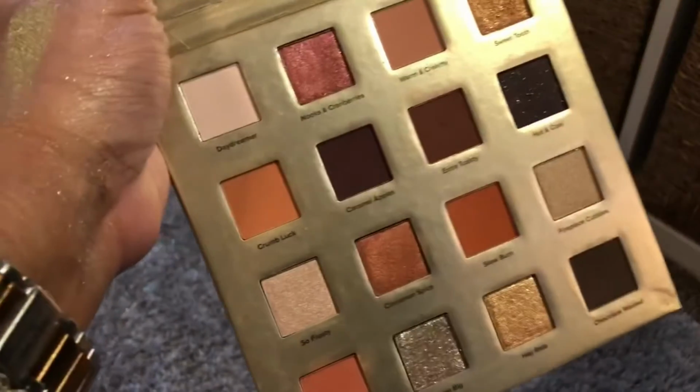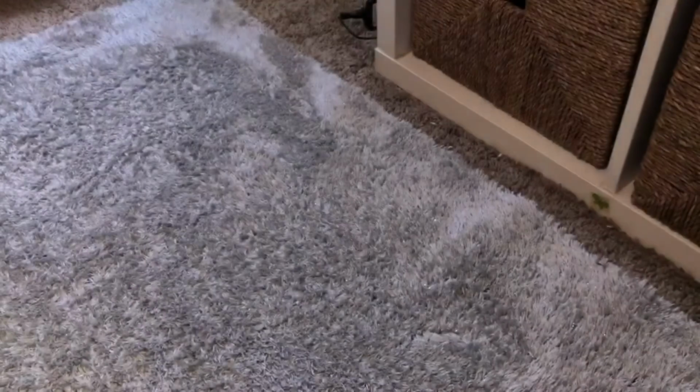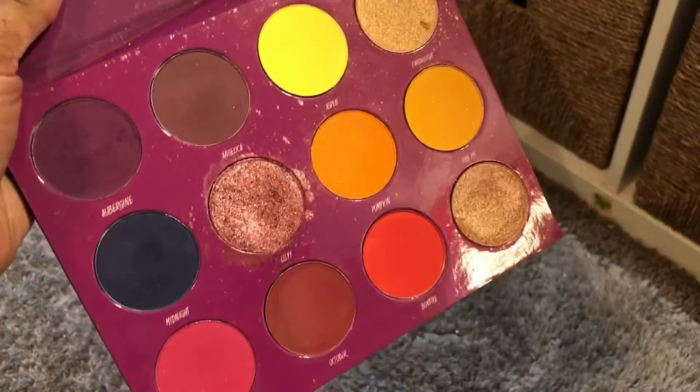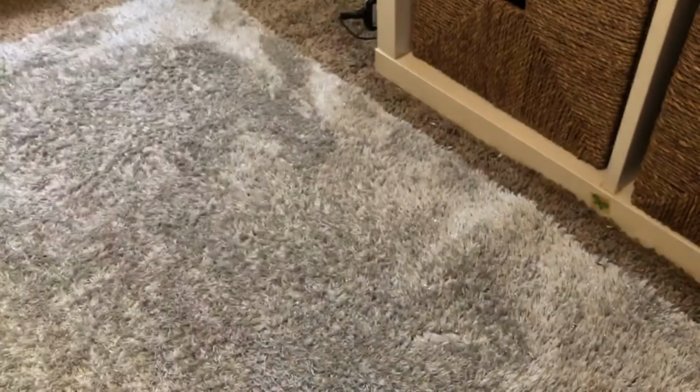Another Too Faced palette making an appearance is the Pumpkin Spice palette. Very much a fall palette. Beautiful. I think we have 3 left to go. This is the Fall Fusion from Blush Tribes. Now, this is an example of a beautiful fall palette that has color, but that is still like fall. Such a beautiful palette.